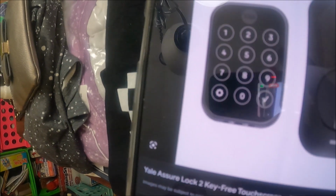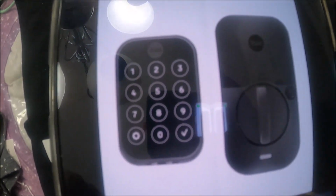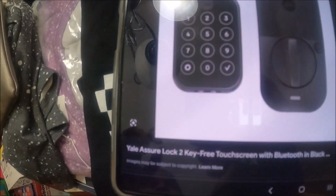So now, this is the problem that I noticed also. The Yale and Nest is not compatible. The app is not compatible with this lock. So you have to download the Yale Access app to install and everything like that. Once you get that done, this is the tricky part. Once you get that set up, this is what I noticed.